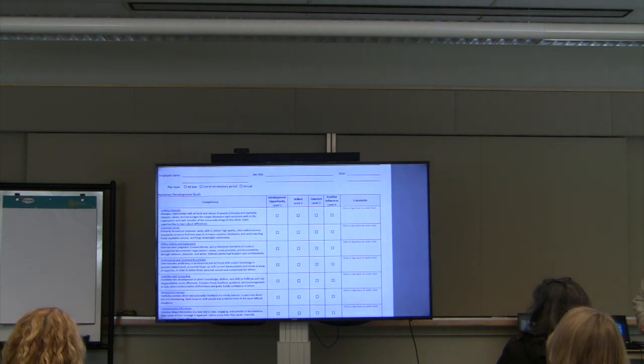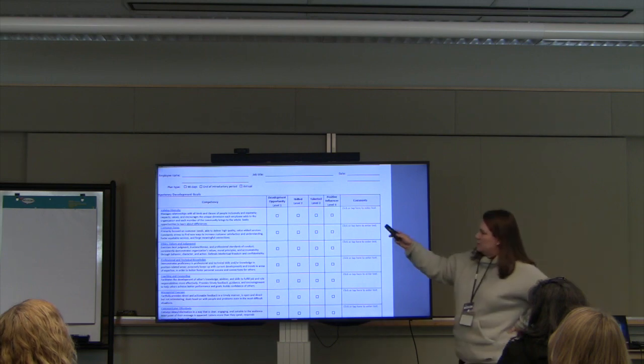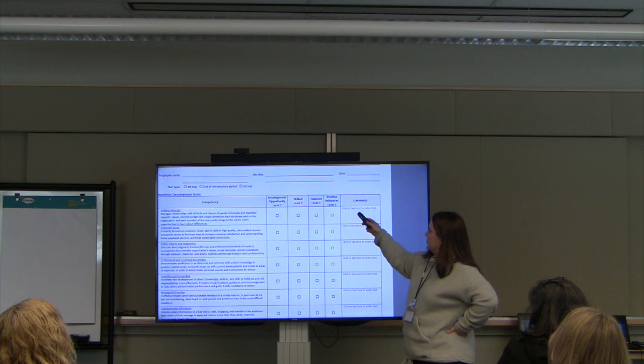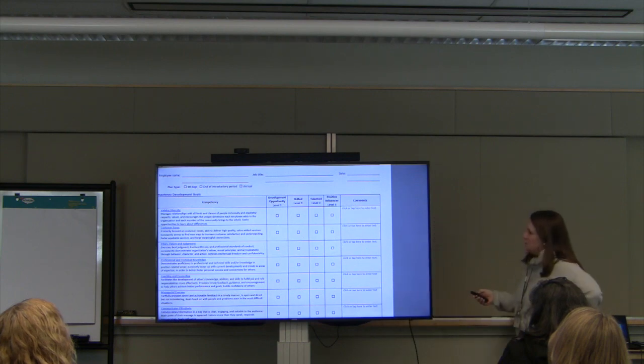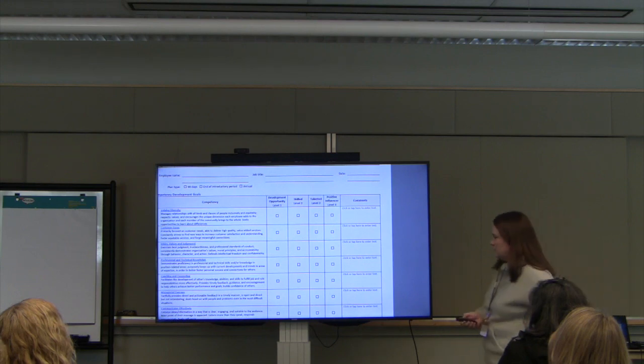This is what the new annual conversation looks like. So this is the front page of it. The front page has the competency, the definition, and then the levels with an area for comments. And I think this is a library services manager one.